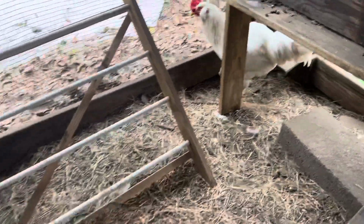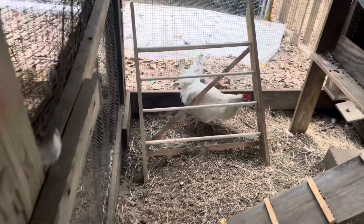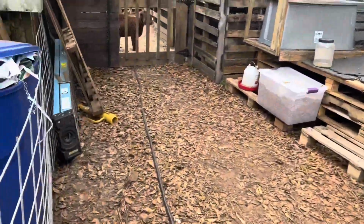And this guy right here, I traded another rooster for him. And he is an Americana. But Cogburn over there, that's what that rooster is. He don't like him, so he beats him up every time I try to let him out. It's unfortunate, but he'll get his own pen. The lavender Americanas are his girlfriends. That's his family.